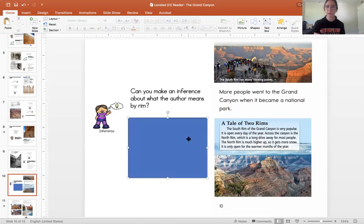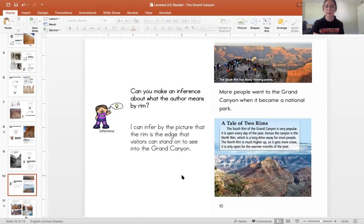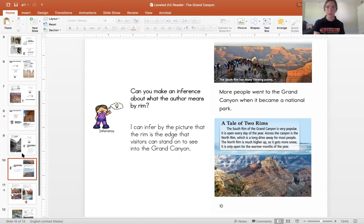Let me share my inference with you. I can infer by the picture or the photograph that the rim is the edge that visitors can stand on to see into the Grand Canyon. So the south rim has many viewing points. That means that they're standing on the rim, the very edge of the canyon.